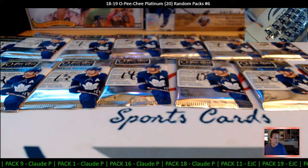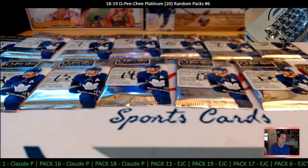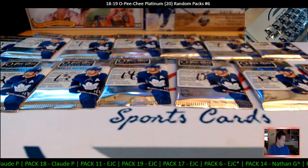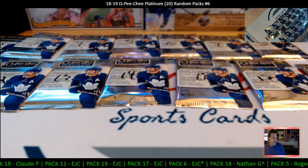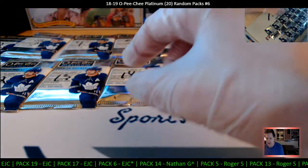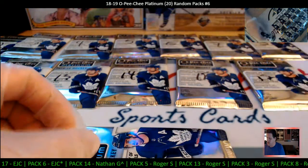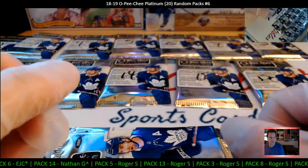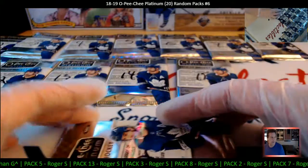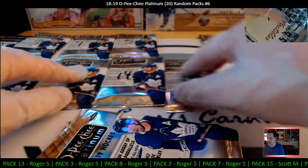Next, EJ. Wonder what pack you had. I'll go back over here real quick. I was floating on the bottom too. So pack 11, 19, 17, and 6. Good luck.